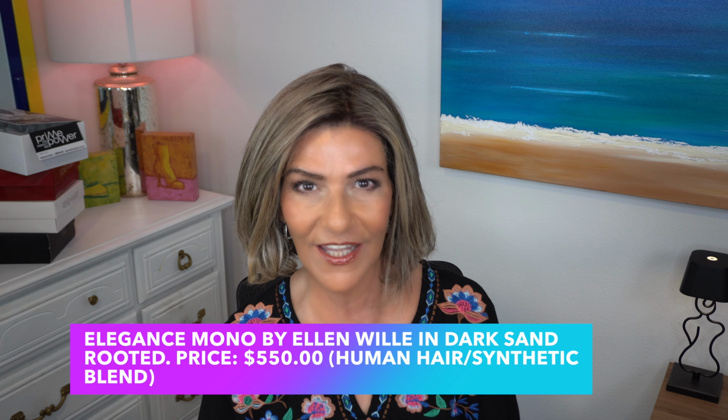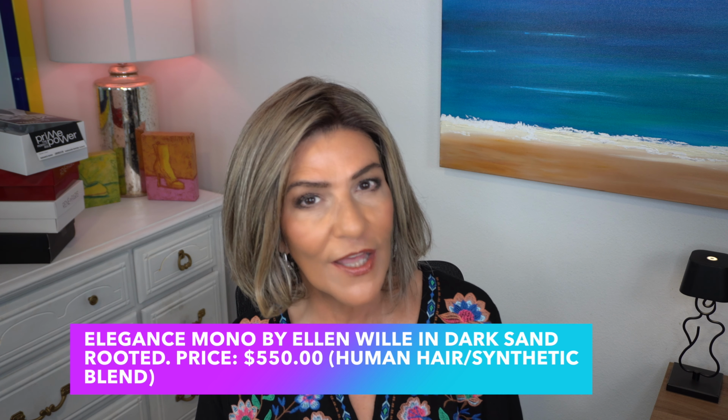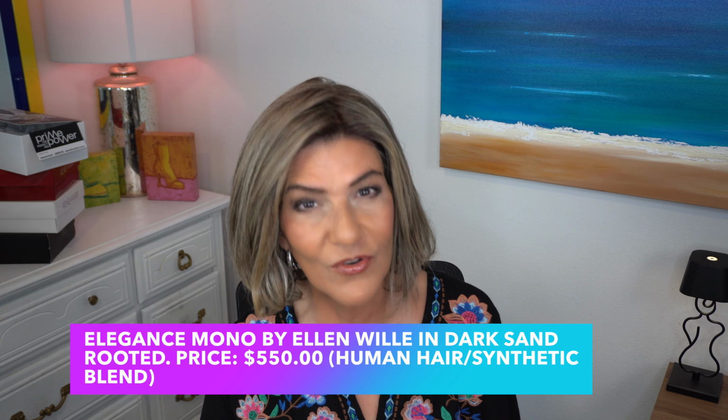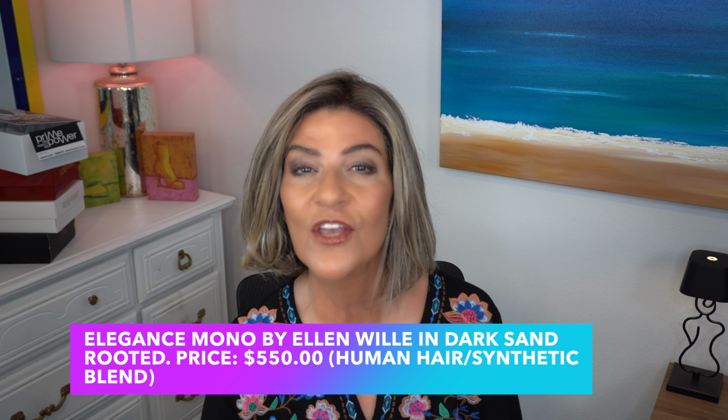This is Elegance Mono by Ellen Villa in the color Dark Sand Rooted. Elegance Mono is a blend of human hair and heat-friendly fibers. This wig will last a very long time with proper care, even worn every day, due to the blend in this wig. I have not worn this wig. I've only put it on for some pictures and that was it. I haven't even reviewed it.